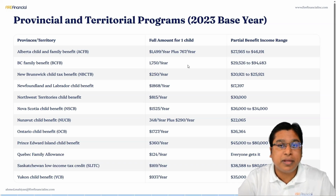Most of the time, these are automatically calculated whenever you are filing your tax return. So if you qualify, the CRA will automatically provide you the provincial benefits too. Now, like the federal program, most provincial government programs are also income tested, meaning that if you earn above a certain limit, you do not qualify for those programs anymore.